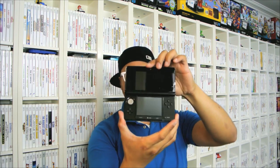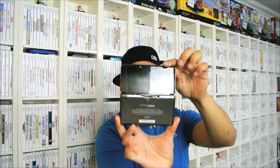I got this Nintendo 3DS for 40 bucks. The reason why it was 40 bucks was it didn't come with a charger, and I was like, okay, there's no charger. Why can't you just give me another one? Well, since this one didn't come with a charger, it was 40 bucks compared to one that did come with a charger, and they were charging 89. So I was like, alright, I'll take this for 40. And it works 100%, nothing wrong with it.